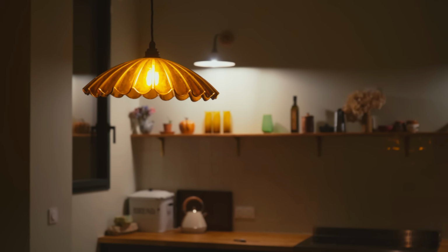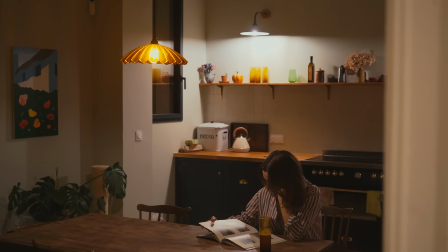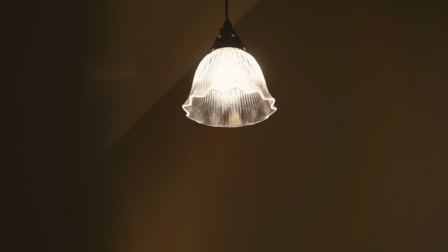It's finally done. I'm so excited. And like any of these projects, I feel a bit bad that we procrastinated on this for so long because now it looks so good. I really love the one in the dining room. I love how it creates this little cocoon around the table. But I think my favorites are the ones in the hallway. They're all a bit different from each other, but I think it looks really stunning.